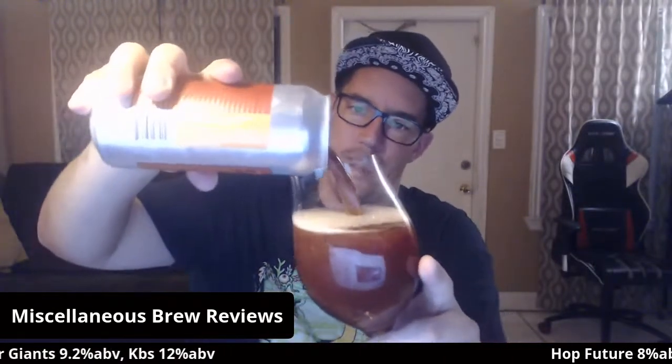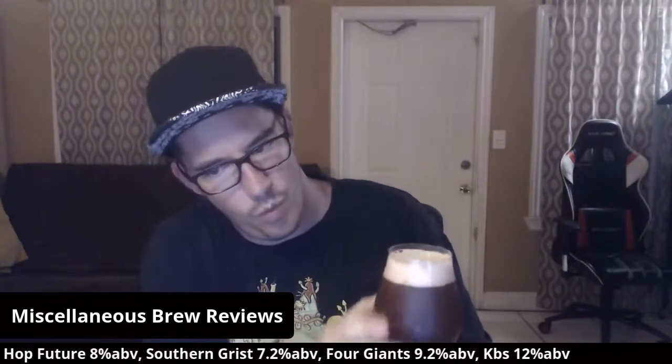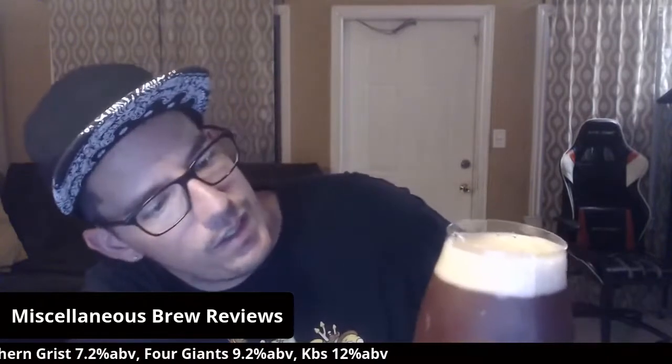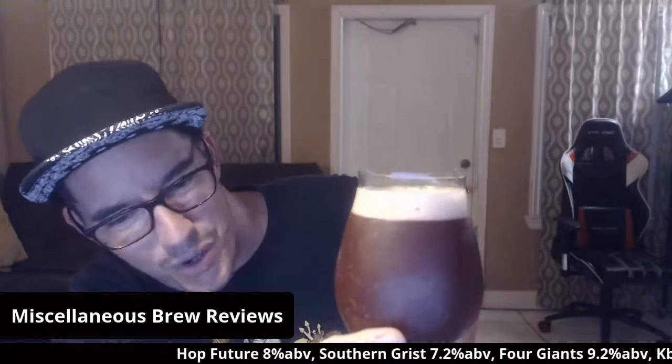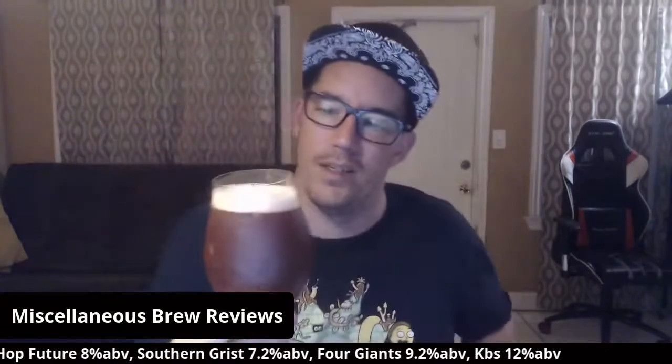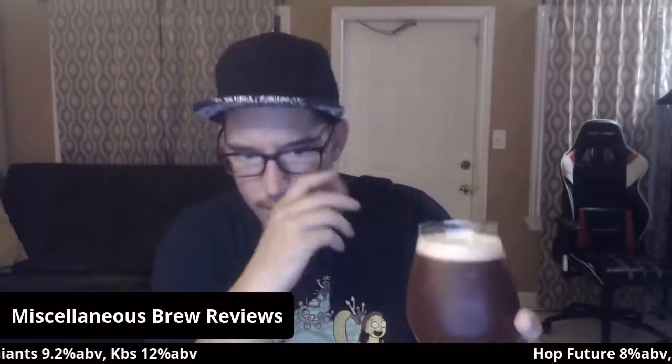Never had anything from this company. Heard good things about it. So we're going to find out today. This looks pretty hefty. Very, very dark color. You've got a pretty tight-knit, one-finger off-white colored head there. The color of the brew is a dark violet-red type of color, more grapey purple, almost Concord grape colored. So, cherry, mango and peaches, huh? Definitely got their cherry in there to make that color.